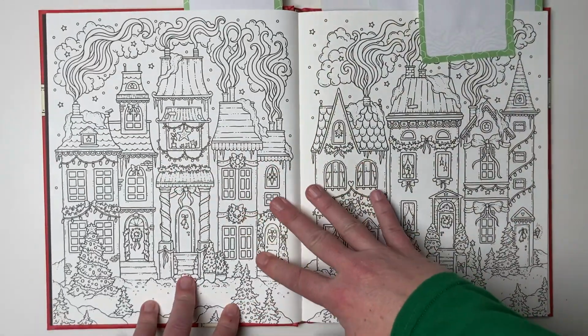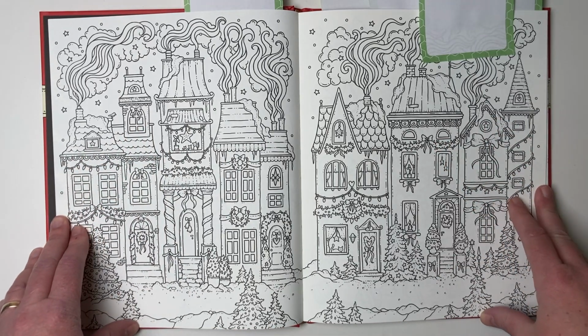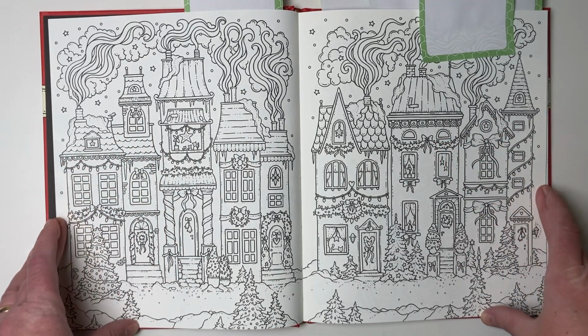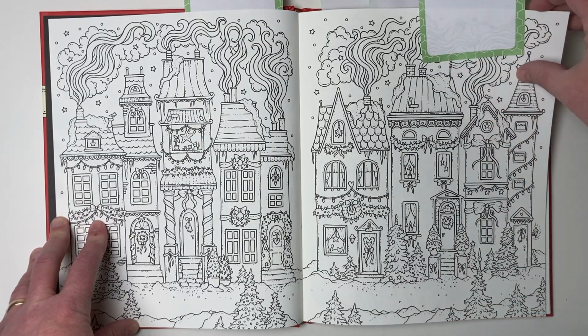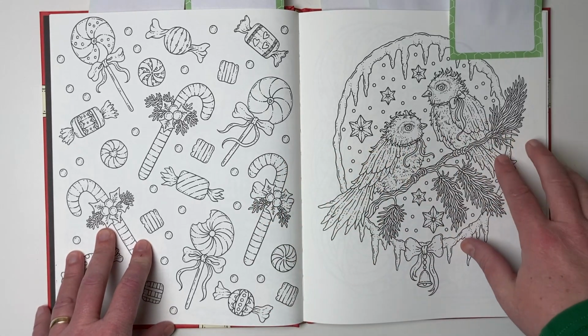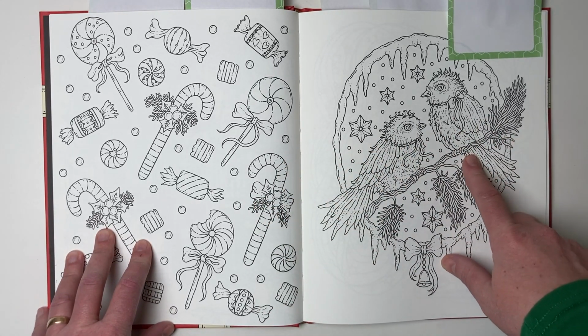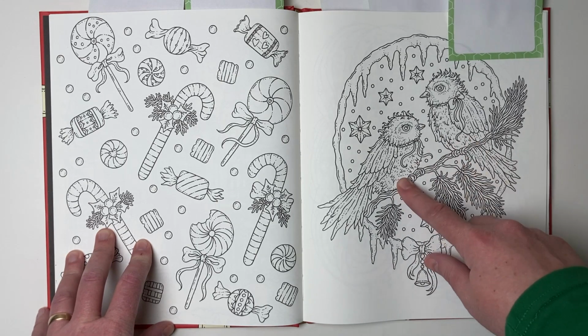Then I marked this page, which is again a double page spread with a lot of details, but it's so beautiful. I really want to color it. So if I can somehow manage to include a double page spread, this is definitely an option. It's not the only double page spread that I have marked. I like this one. It's also a smaller and simpler page with the two cute little birdies.